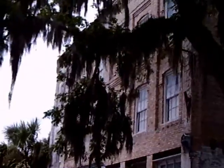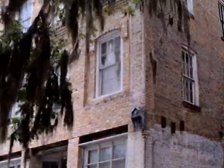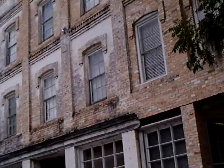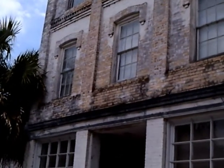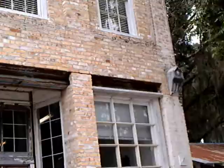A three-story brick building. There's the decoration at the top there. It'd be nice if there was a cornerstone here to figure out how old the building was. We've got decorations around the windows in brick. I don't see any cornerstone. We've got some decoration there on the end.